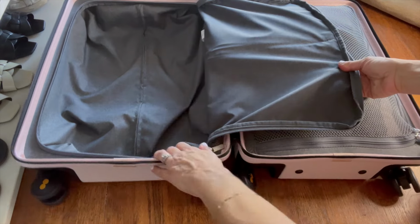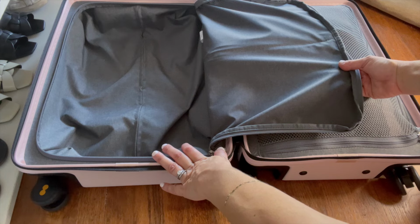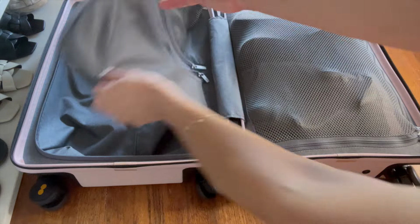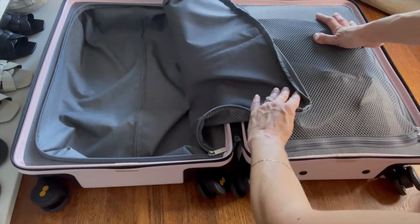And on this side, I'm gonna put my pajamas, my undergarments, my bathing suit, my flip-flops for the pool, and my toiletries, and that'll all fit into there easily. So this side really has my everyday looks, and this side will have all the kind of essentials that I need. So I hope this packing video and travel video was helpful for you for your next trip so that you can pack light in a carry-on.